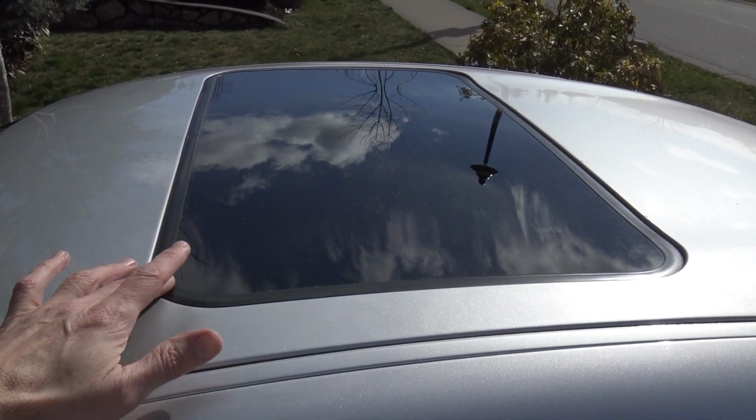This one has the retractable moonroof. All right, let's have a seat inside.